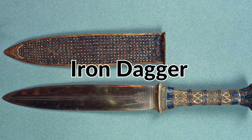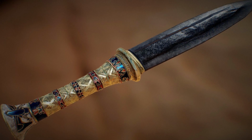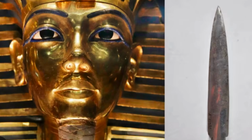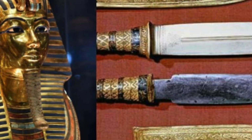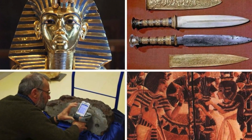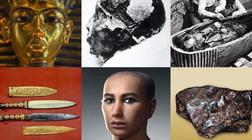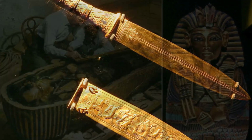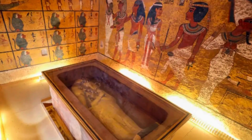Number 2. An iron dagger. On the surface, this iron-bladed dagger doesn't look like a spectacular find, but King Tut died several centuries before the start of the Iron Age, when advances in technology allowed for the forging of iron and steel from mineral deposits. During King Tut's time, the few iron objects on record were made from metals that literally fell from the heavens in the form of meteorites. A solid gold dagger with an ornately decorated sheath was also found in the folds of King Tut's mummy, placed ceremoniously on his right thigh.